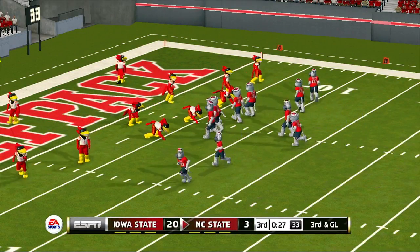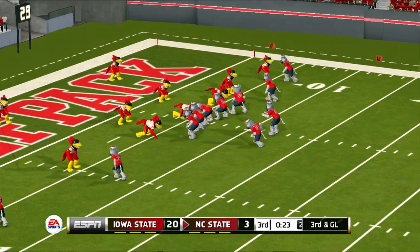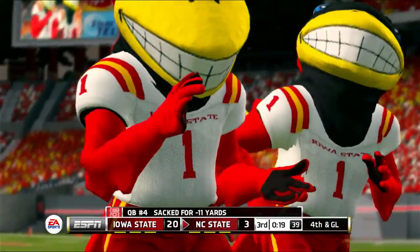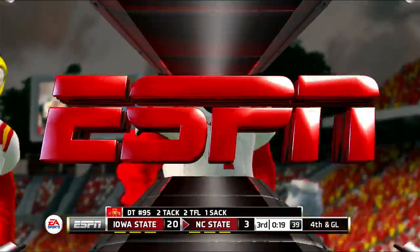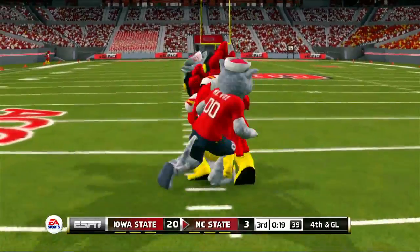52. And they got him. You can't take sacks like that as a quarterback. You just can't. If you can't find a receiver, get out of the pocket and throw the ball away.